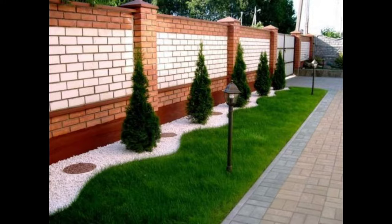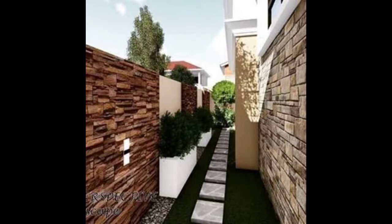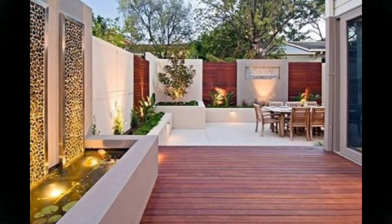Three, rustic wood finish. Unpolished wood in a metal frame is a great idea for a fence in a garden area, as it lends a charming rustic vibe to the space.